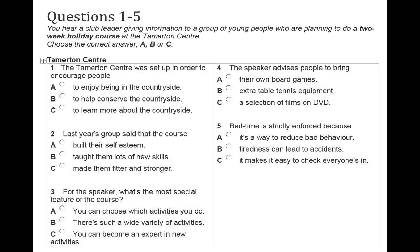Bedtime at 11 p.m. is strictly enforced, and there's a good reason for this. You're all under 18, and we organizers need to know that all group members are accounted for in the house as we close for the night. And of course, you'll be so exhausted anyway that you'll be too sleepy to want to cause any trouble.